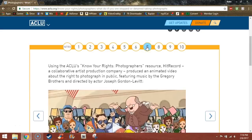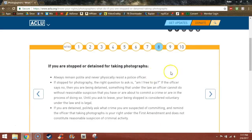This is just a little thing with ACLU's Know Your Rights resource. If you're stopped or detained for taking photographs, just remain polite. Don't resist an officer. If you're stopped for photography, be respectful. If you're being detained, obviously, you can't leave. If you're detained, politely ask what you're suspected of, and just know that taking photographs is your right under the First Amendment.